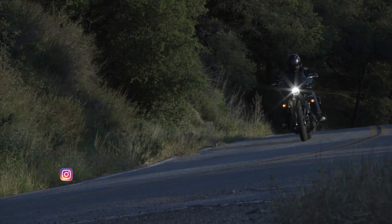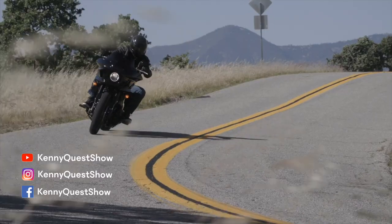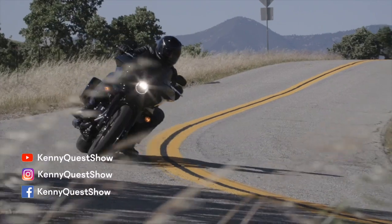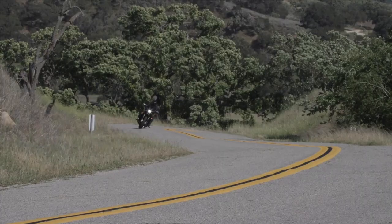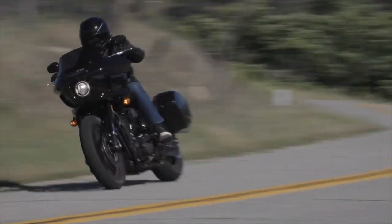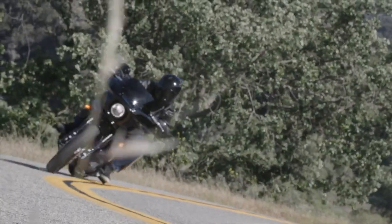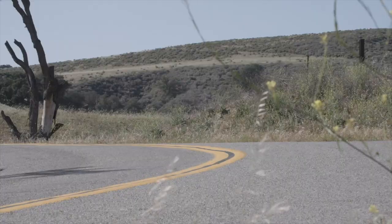The Lowrider ST is a weekend escape machine, an American V-twin sport touring bike for the rider who digs clean styling and craves performance. Its compact profile in comparison to Harley's full-size touring motorcycles not only adds to its overall aesthetics, but also improves maneuverability, allowing riders to confidently navigate through city streets or tackle winding country roads.